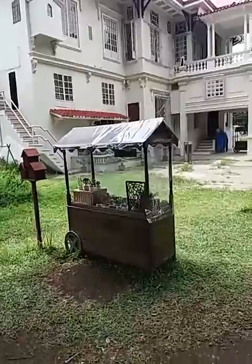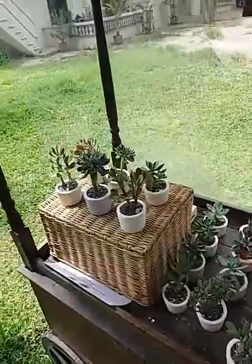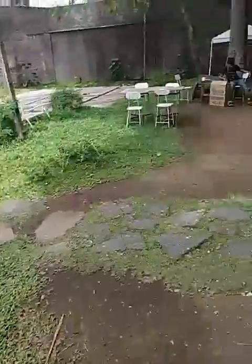This is their place. They have succulent plants here. There you go. It's the blue ternate ice cream. That is a blue ternate flower, and it's edible. That is their ice cream here.